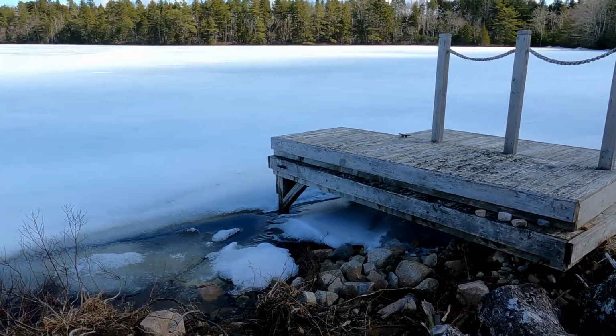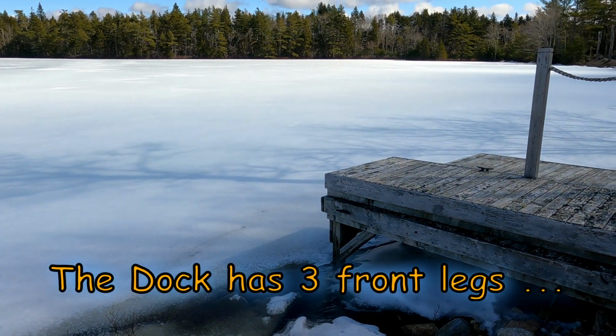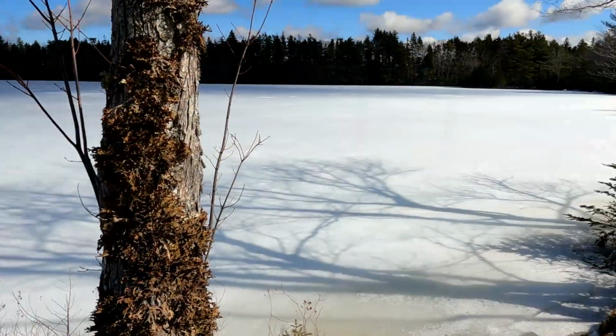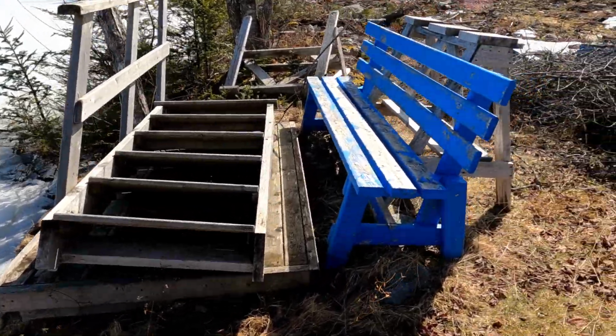And there's my dock. Two front legs of the dock sit in the water, so I'm always concerned about how they make out when the ice comes and goes. But they seem to be holding up pretty good. And there's a little swim platform and ladder. That's good. Survived okay.